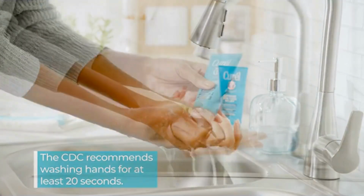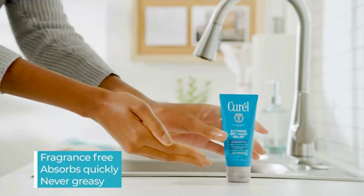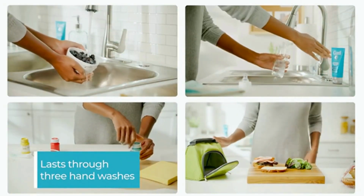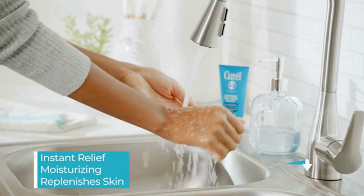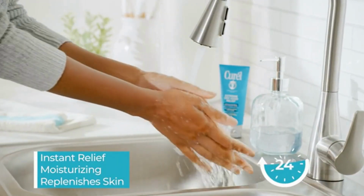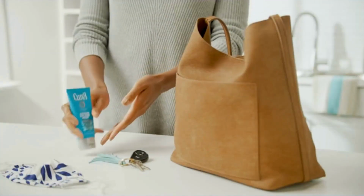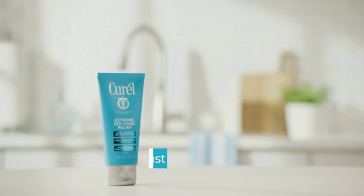Curel Extreme Dry Hand Relief Cream gives your hands the extra care they need. This dermatologist-tested cream provides instant long-lasting moisturization for extra dry hands. It's even clinically proven to protect skin from dryness for 24 hours. Feel the difference in just one use. From the Curel skincare experts, relief you can trust.